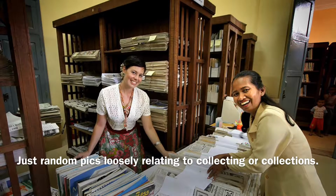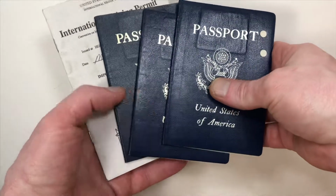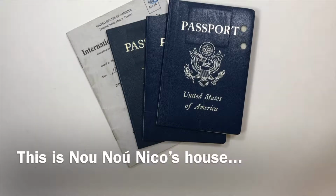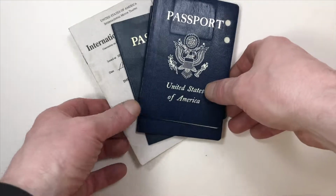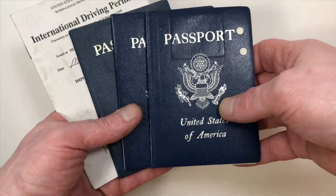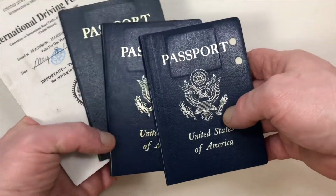So the first thing I want to show you is my collection of passports. So what is a collection? Let's talk about that real quick. A collection is a specific group of things, but to be a collection, you have to have three of something or more. I have three items here that are identical. They're passports. They're all my passports.